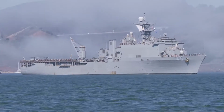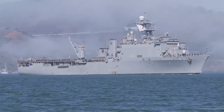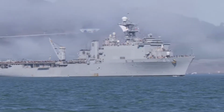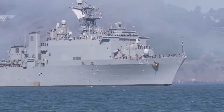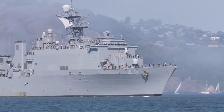It's actually been involved in a lot of humanitarian aid missions, both after the tsunami and earthquake in Japan, and also after the typhoon that hit the Philippines in 2009. You can see the sailors there manning the rails of LSD 49, the USS Harpers Ferry.